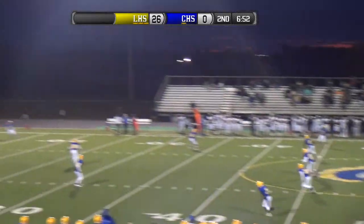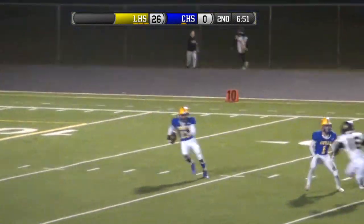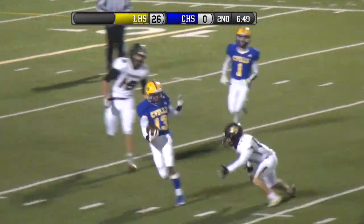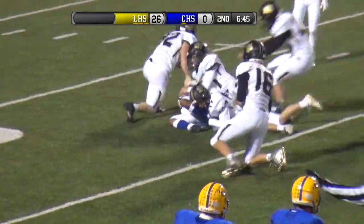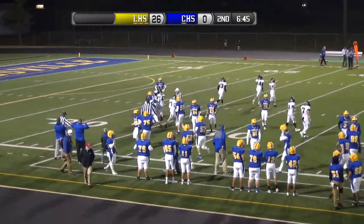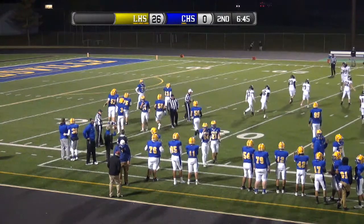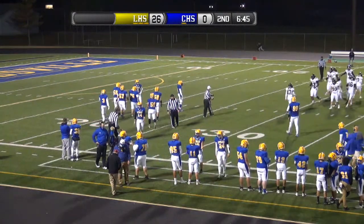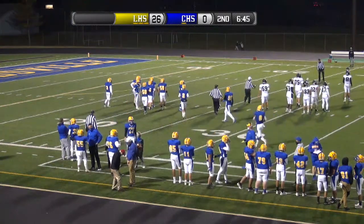So here we go from the right hash. Lebanon kicks, and it's going to Willis this time, who's explosive in his first game back and gets around the first and second defense. And then again, another nice hit by 32, who also put the nice hit on Cardenas. That was Gage Miller. 5'10", 200-pound junior. Same guy we called out on the nice hit earlier. That was a nice return, though, by Willis.